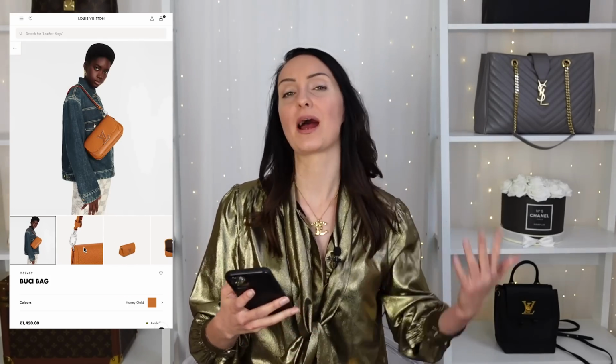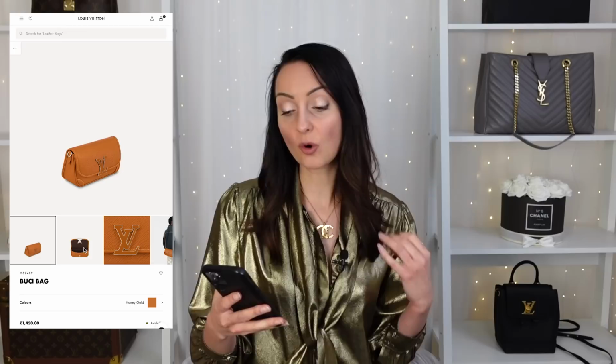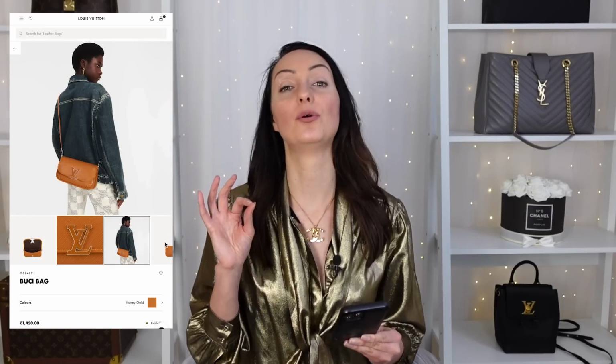Bag number 4 is the Buci bag. Might have pronounced that incorrectly, probably have, but we're gonna roll with it because that is Buci bag. I don't know how else you would say that. There we go. This comes in the EPI leather, and you've got a honey gold colour, you've got black, you've got quartz and dragon fruit, which is a print. I'm liking the funness of these names, like honey gold. I'm loving that. Okay, so we've got your LV logo on the front, but the colour matches the leather that the bag is in. This one does not come in a monogram canvas.